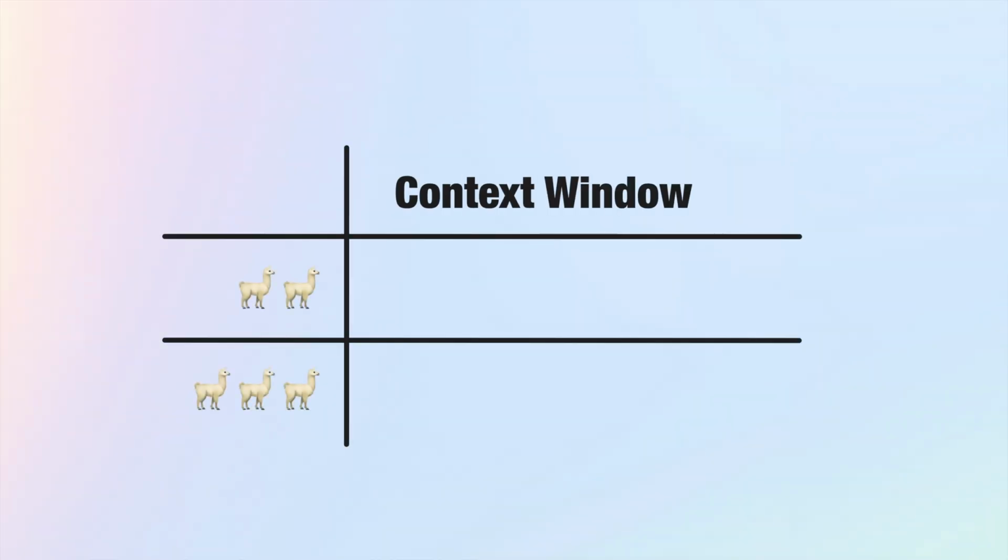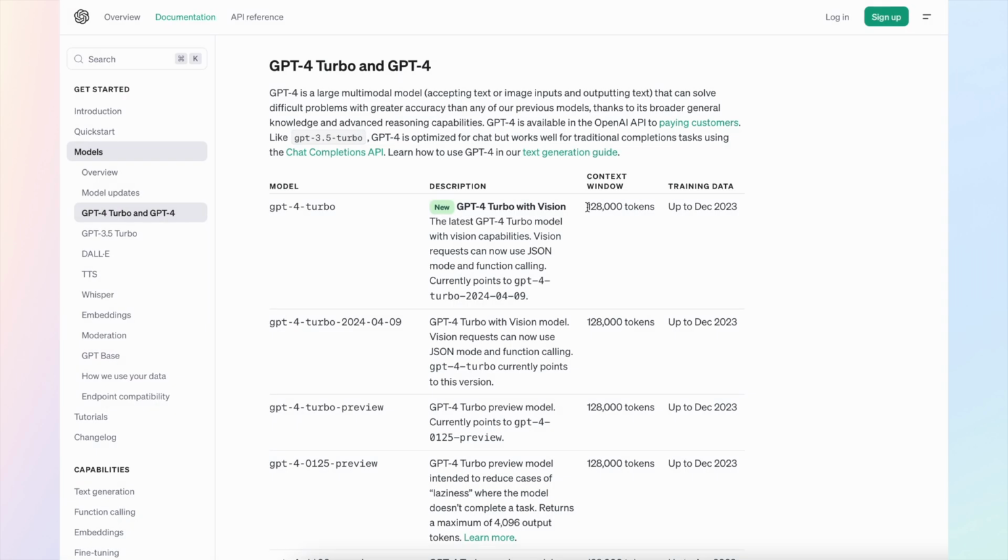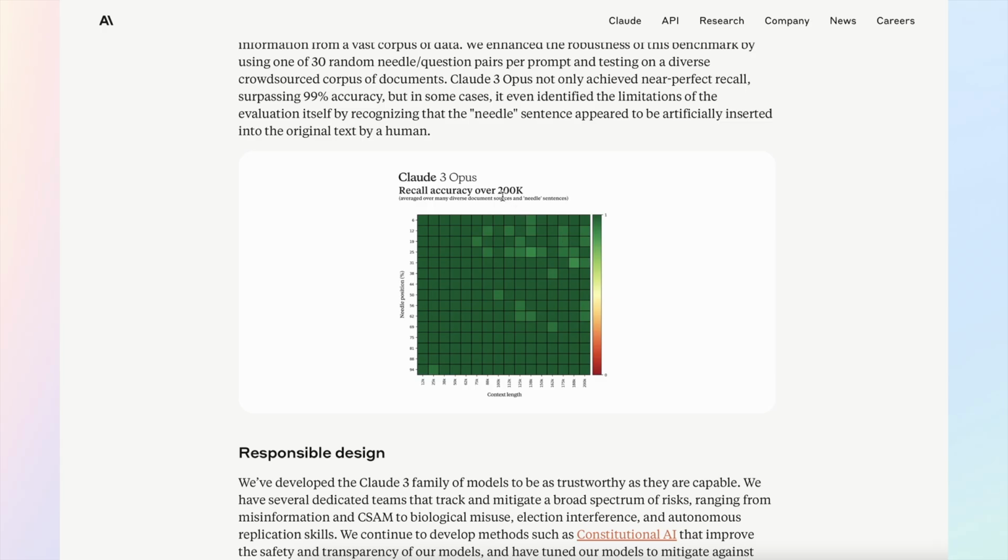And speaking of tokens, the new Llama model can now process up to 8,000 tokens in its context window. So it doubles the capacity of Llama 2, and that's good, but many people were a bit disappointed about this and expected more. Other language models offer a much larger context window. For example, you can have up to 128,000 tokens with GPT-4 and up to 200,000 tokens with Claude 3 Opus. So you won't be able to analyze the entire trilogy of Lord of the Rings with Llama 3, but that's just for now, and Meta promises to increase the context window in the future models over the next few months.